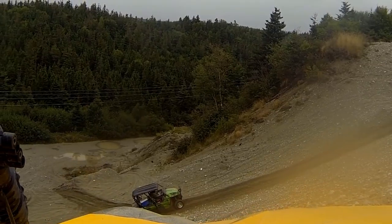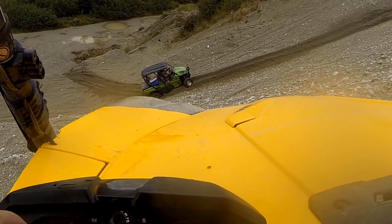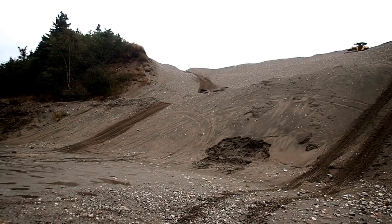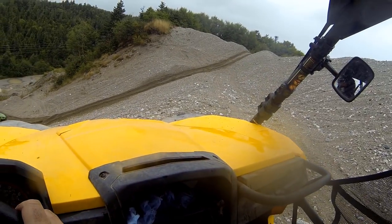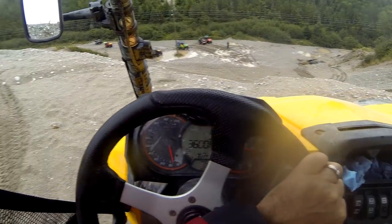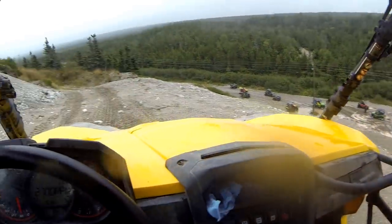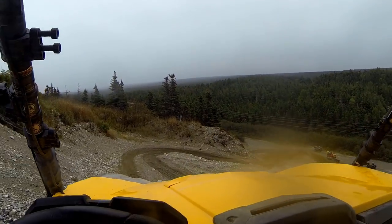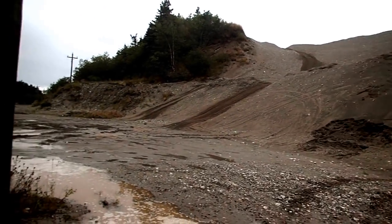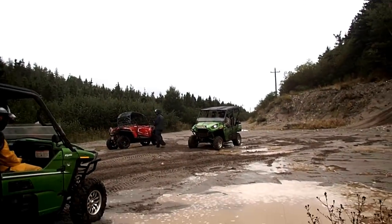This is not a place that you want to get stuck and have to back down on, but Paul did it, and he did both successfully. That didn't sound good. Turn around now. Even though he was in two-wheel drive, he almost made it.